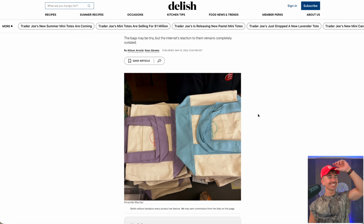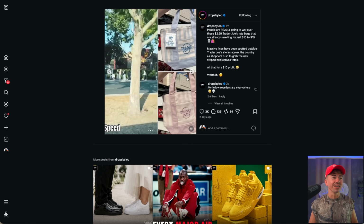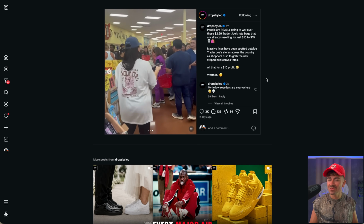But still, it's just crazy to see people go nuts for these random things. Stanley Cups, Labubus, and now they're onto Trader Joe's bags. How low can they go? This is insane, but I don't know. Let me know down in the comment section. Maybe you're someone who loves these Trader Joe's tote bags, and if you do, let me know why. What's so good about them?